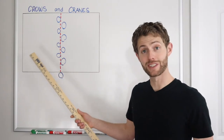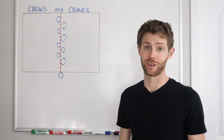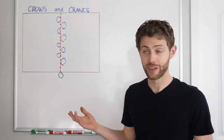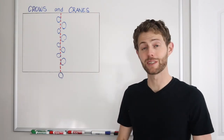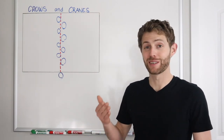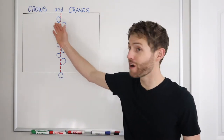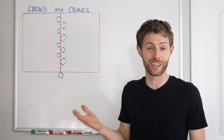Now, if the referee was to say crows, then it's the crows' turn to chase the cranes to their safe zone. The referee is going to keep going back and forth in no particular order. They might say cranes 3 times in a row, and that's okay. It's important to be somewhat random. If you just alternate every time, crows, cranes, it gets boring really quickly because most of the fun of this game is the element of surprise. Crows and cranes sound really similar, so you never know what the referee's gonna call.